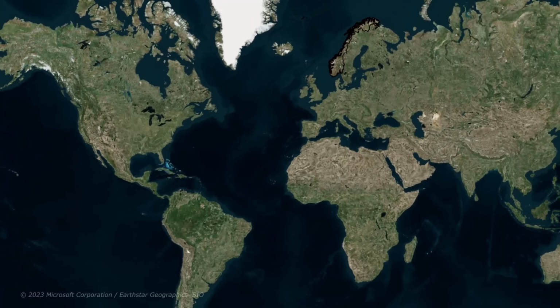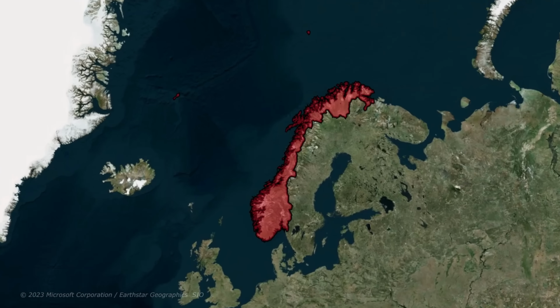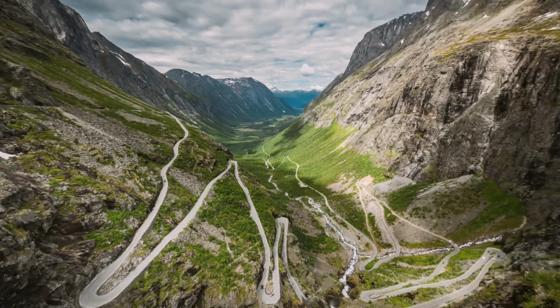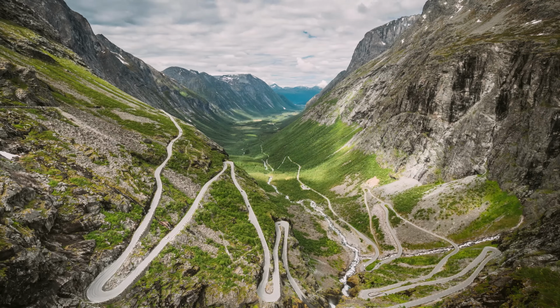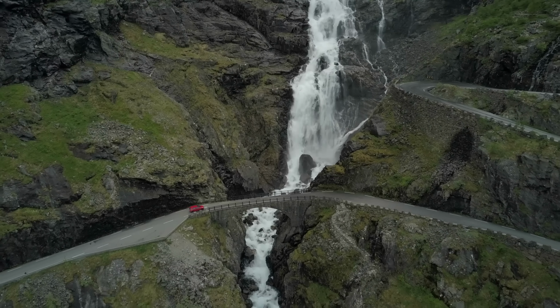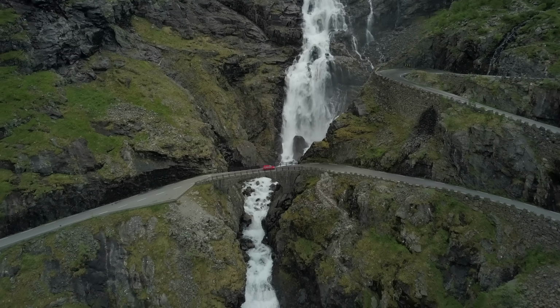Trollstigen, I'm sure a lot of you have seen pictures of at least. It's a renowned serpentine mountain road in Norway, and it stands as a testament to remarkable engineering and this harmony with nature type thing. That's kind of Norway's way of doing things. They try not to disrupt the land as much as they can, within reason, I should say.